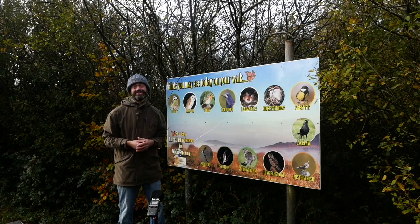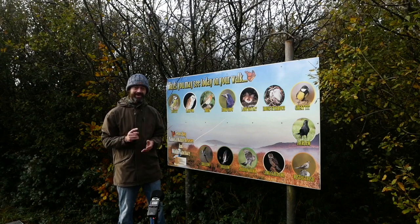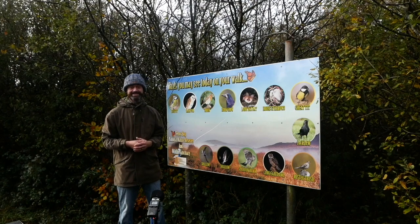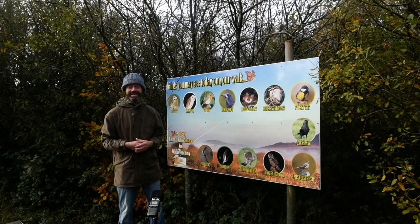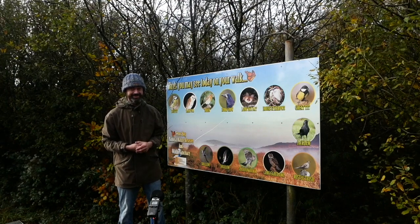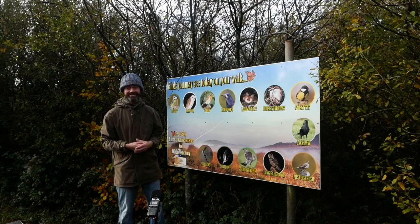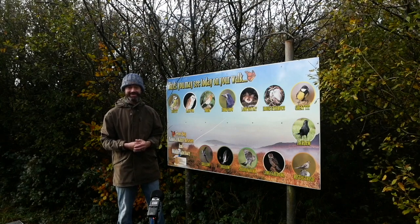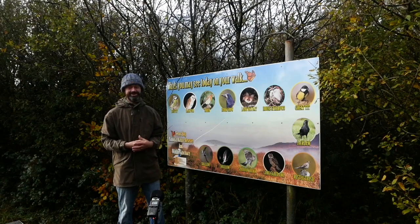These warblers are very important species of bird within bog situations, especially for one bird that migrates from North Africa here every spring to find a nest site, not of its own though. It seeks out the warbler's nest to lay its own egg. Of course, this bird is the cuckoo. And if you're here during the spring or early summer, you might just hear one.